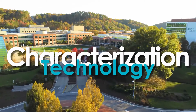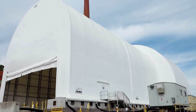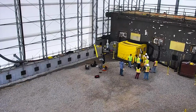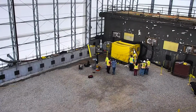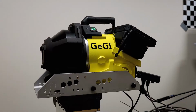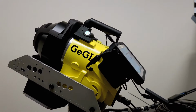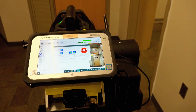At ORNL's former radioisotope development laboratory, Building 3026, crews are busy profiling and characterizing the facility's remaining hot cell. Workers recently added a containment tent inside a 6-story protective structure. It gives characterization crews a place to transition outside the hot cell. One of the tools being used to perform characterization is a germanium gamma ray imager, which is used to detect, identify, and locate sources of gamma-emitting radioisotopes.